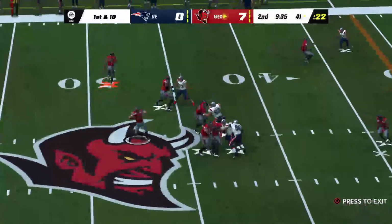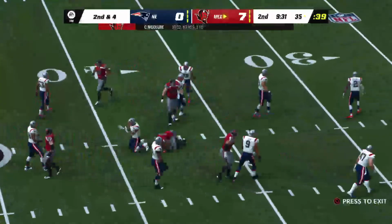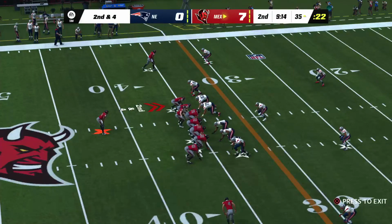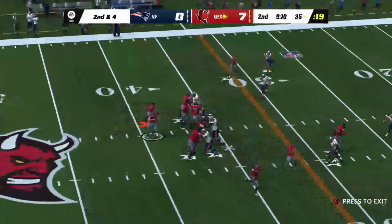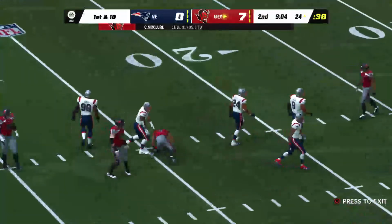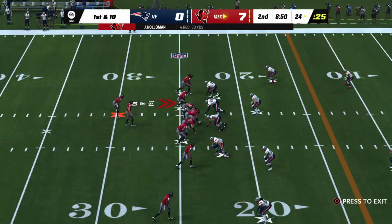On 1st and 10, McClure looking middle, and that's complete. And they're going to get this down near the 35-yard line. From the 35, back to work on 2nd and 4. Looking to throw. McClure firing quickly here, and that's complete. And he's got another first down as the tackle's going to be made at the Patriots' 24-yard line.